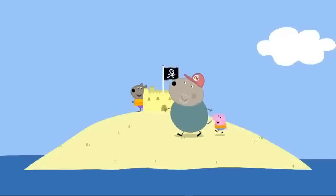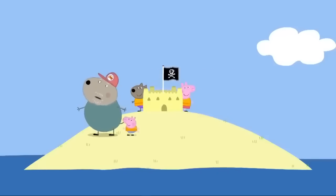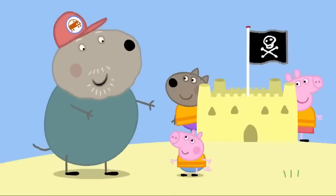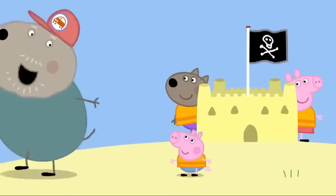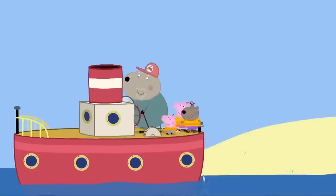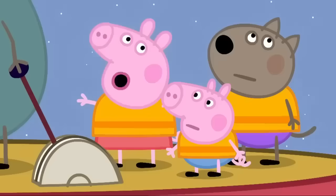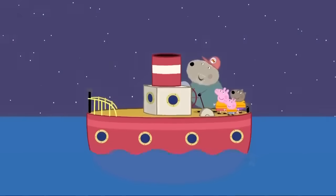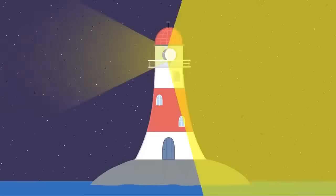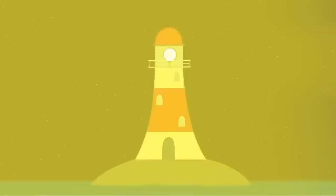Grandad Dog cannot find George anywhere. I give up. Where is he? Boo! George was hiding behind Grandad Dog. Clever George. Let's set off home before it gets dark. Oh, it is getting dark. Don't worry. The light from Grampy Rabbit's lighthouse will show us the way home.